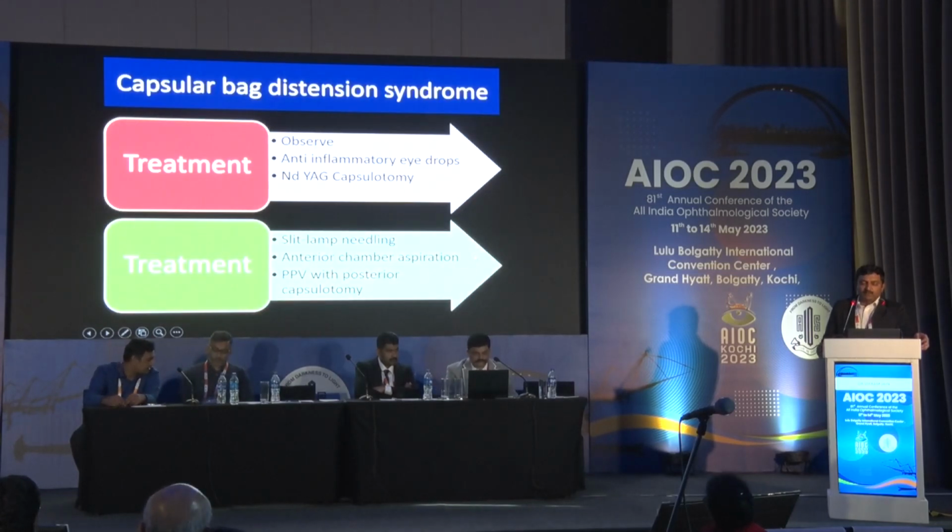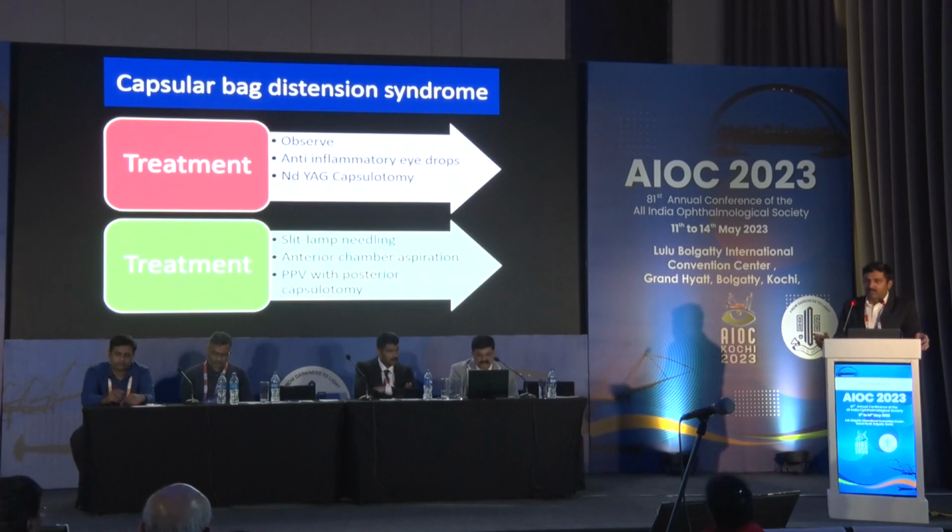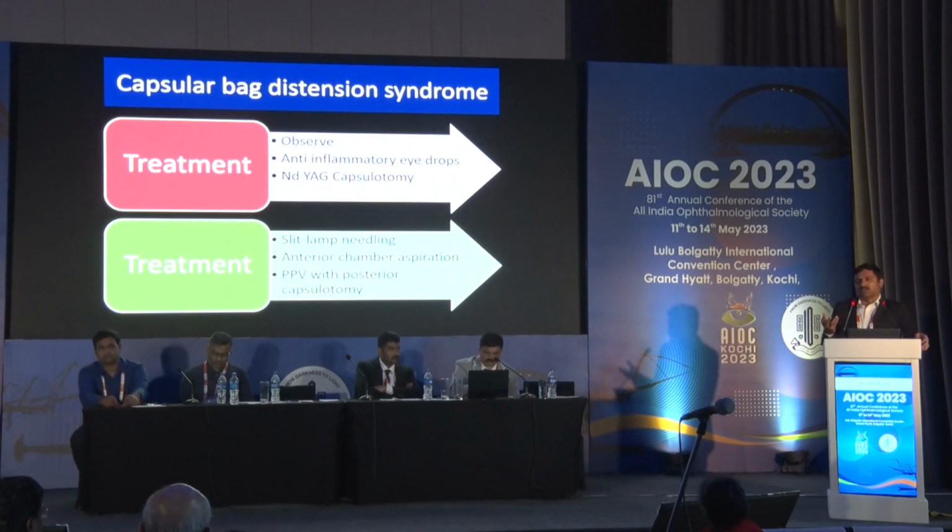So how to treat this capsular bag distension? If it is asymptomatic, you can observe. If it is an inflammatory pathology, you can add an anti-inflammatory drug. Of course, anterior capsulotomy does help, but the problem with it is that once you open the PC, this turbid material, once it enters the vitreous cavity, may in some patients induce vitritis or severe inflammation. So you need to closely monitor if you do a blind Nd:YAG capsulotomy or opening of the PC.